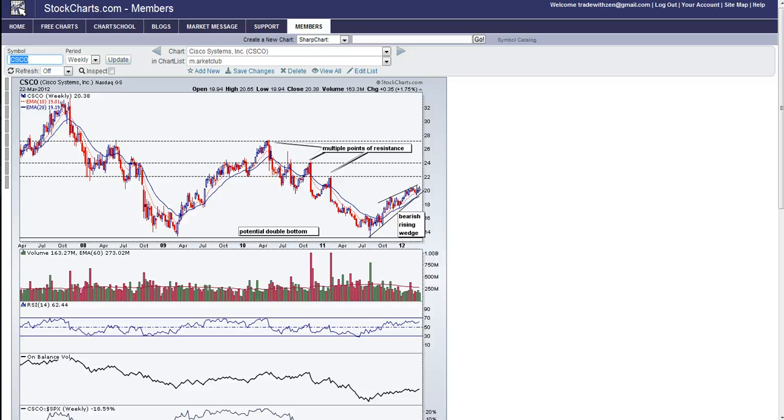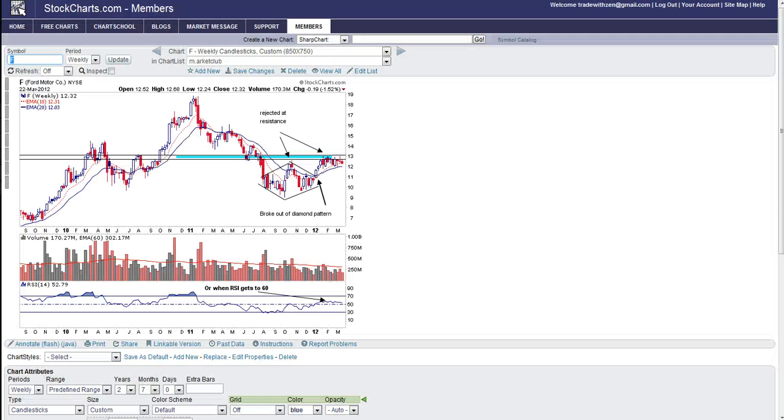Cisco, rising bearish wedge here, could easily break down and retest the lows. There could be a bottom. This could be a potential double bottom in the long-term chart, though. I don't think this is going to go all the way down here, but my point is this is a downside break waiting to happen. The RSI is kind of stuck around that key 60 level.